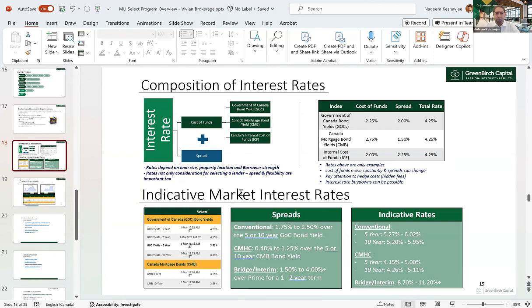So interest rate wise, I went into quite a bit of detail here in terms of how interest rates are calculated on the commercial side. Maybe I'll just focus on the indicative interest rates. This is as of March 1st.